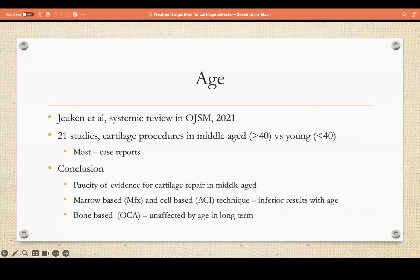If anything, marrow-based or even cell-based techniques have actually shown inferior results with increasing age. Only bone-based techniques like OATS or OCA have been unaffected by age, but then again, the use of bone-based techniques in a middle-aged person should be balanced against the demands and the needs of the patient for such an extensive procedure.